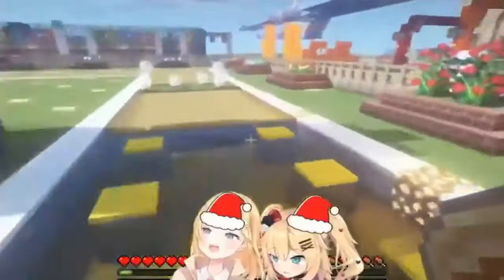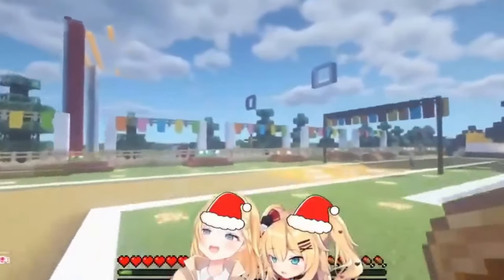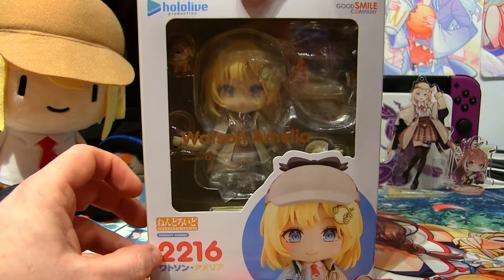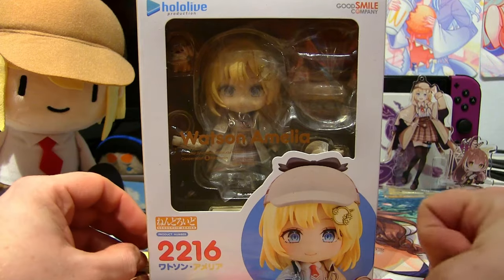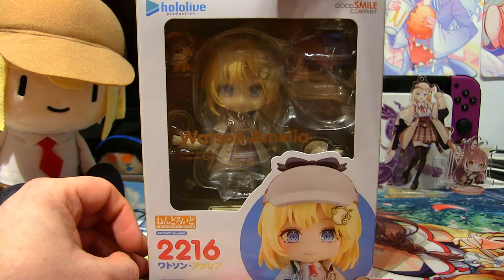Bubba, Bubba, Bubba. What you guys say in the Bubba, Bubba? Bubba? That's right. So, yes, join me as we look at this very exciting, very timey-wimey looking Nendoroid.